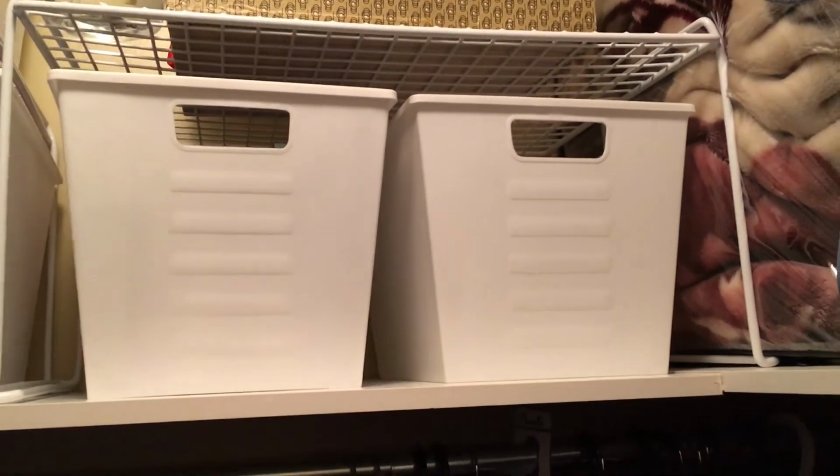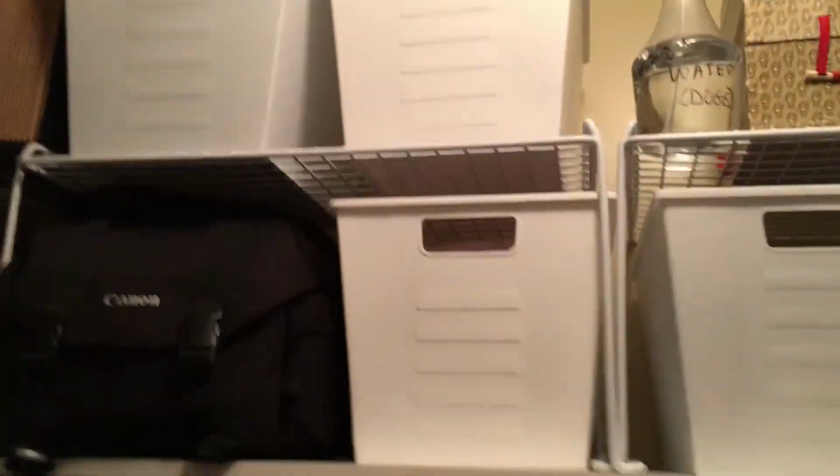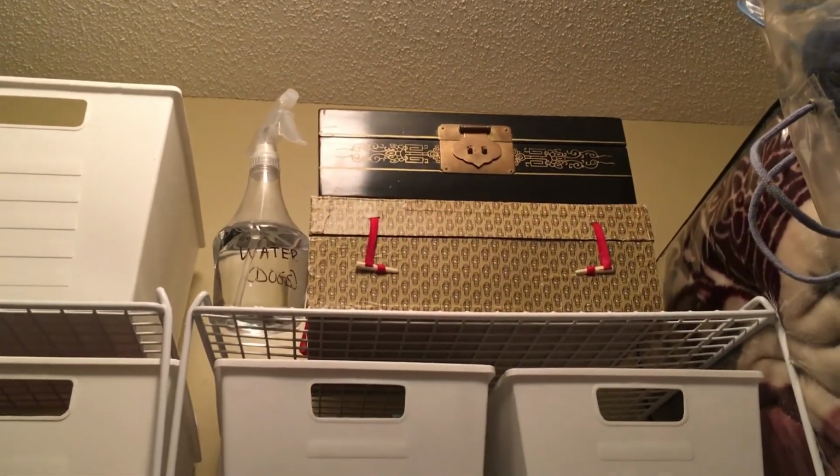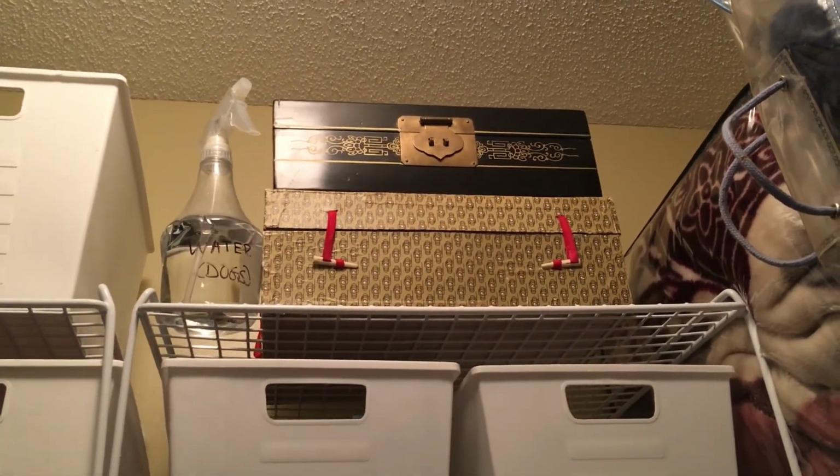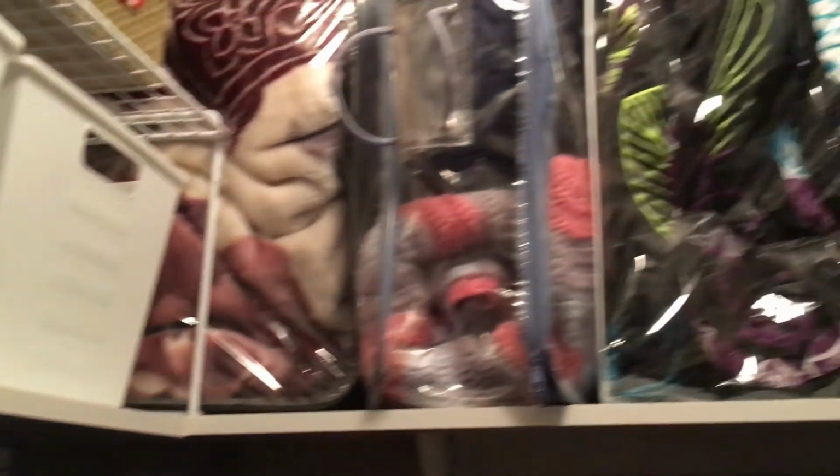Anyways, so these bins here aren't even full, so it's just extra storage that I have. That's why they're not labeled. I am going to label them. And then I just have one box that is full of games, and one is a jewelry box. And that is it. That is my, I would call it a medium-sized closet.